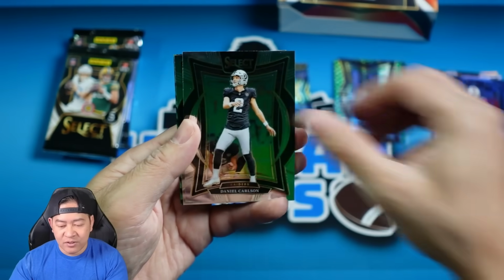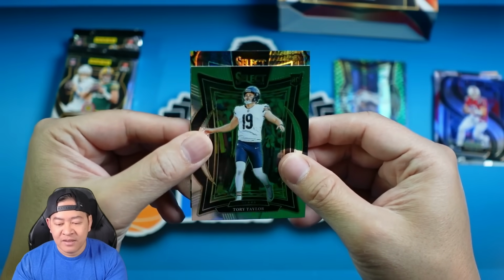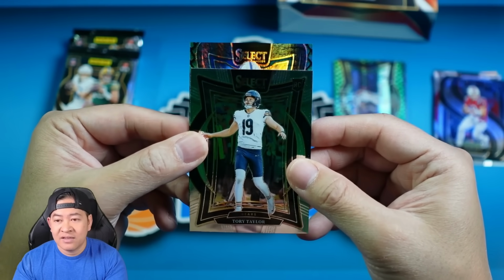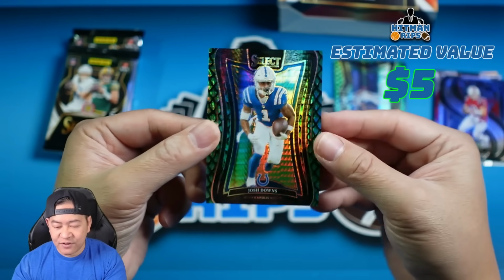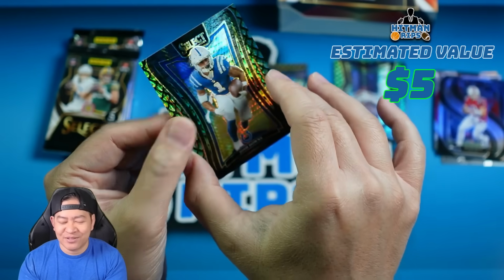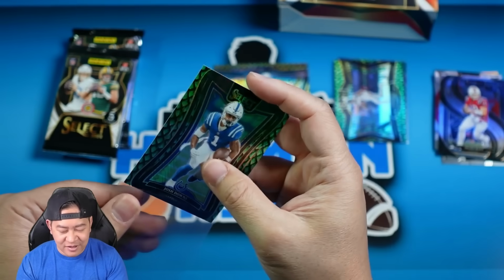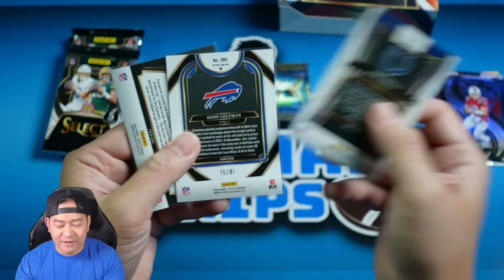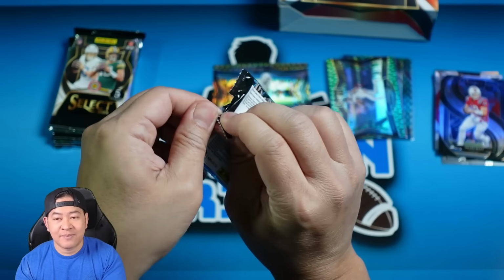Joe Burrow, Daniel Carlson, Tory Taylor, and our Dragon Scale. I believe this is a suite level now. That is for the Colts. How about Josh Downs? Josh Downs for the Colts. Let's see what this one's numbered to, 81 as well. 66 of 81. All right, so I think they're all to 81 except for maybe the field level is to 70. That's very strange. All right, next pack.